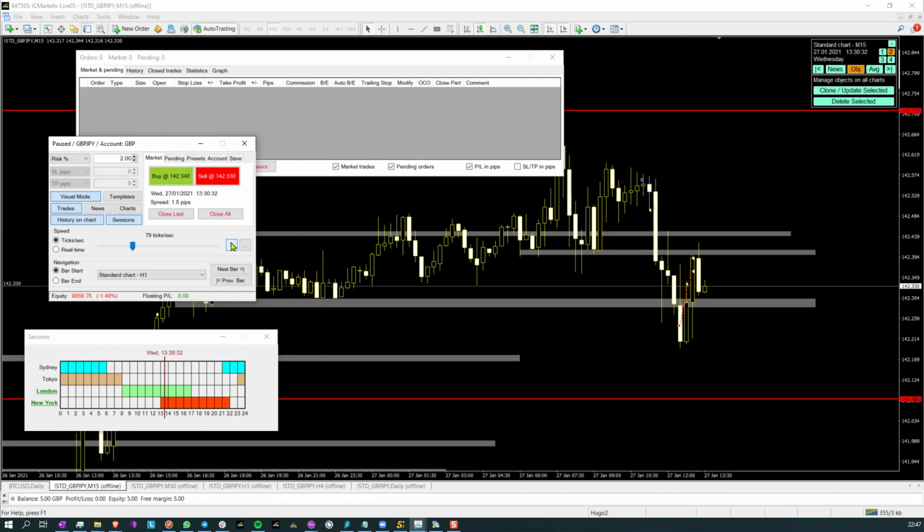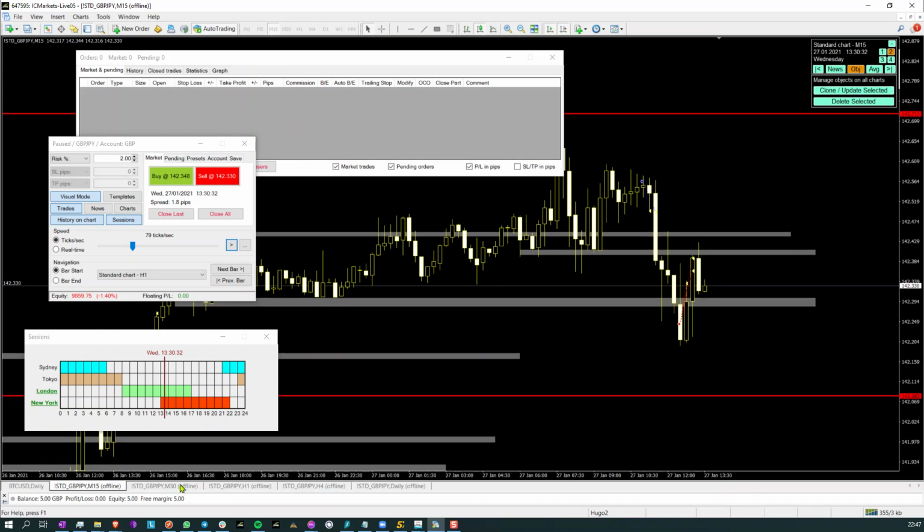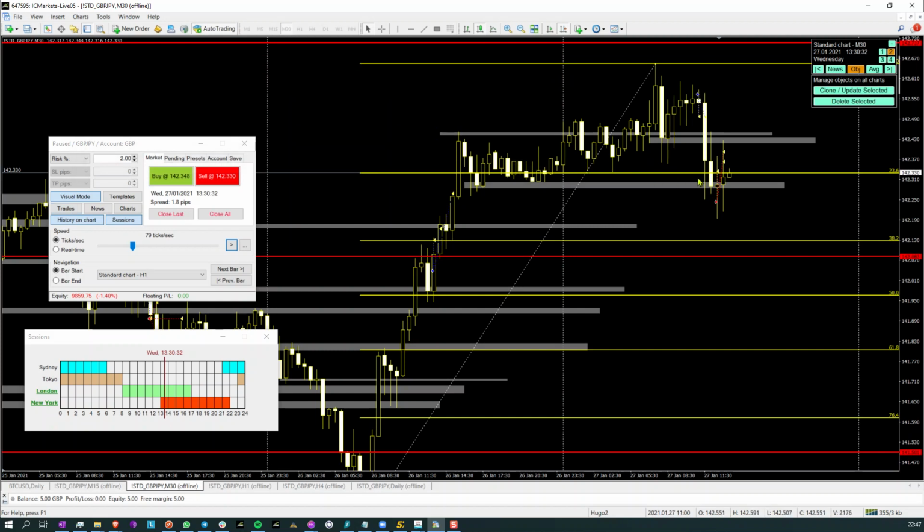Okay, it rejected. So that was a bullish close, but above. Bullish close, but not above, below all this crap in here. Bullish, bullish. The closes are not good closes. Trying to go up.